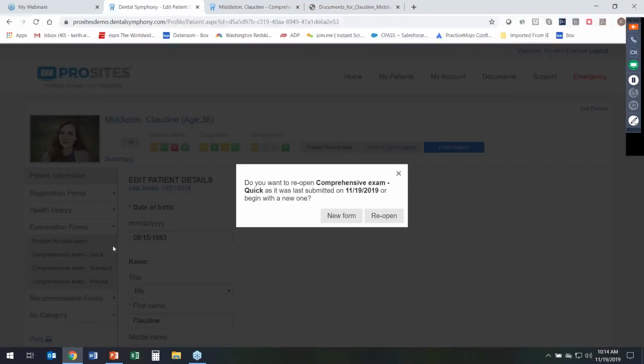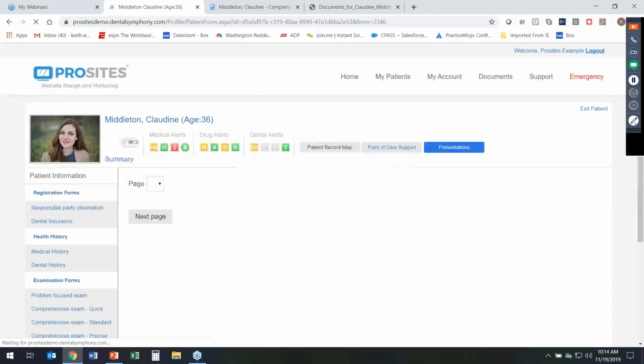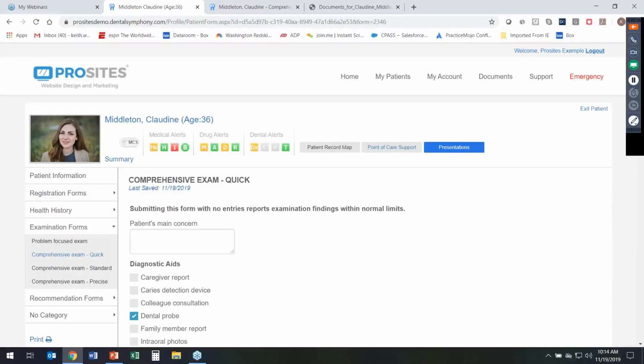I'm going to take a look at the quick exam. All of the information that is stored, or that you have to select, in this exam form is built on the SOAP protocol, so that you can easily walk through the information that you need for a patient, and you never have to fill out information that's not relevant. You only have to check boxes or enter information that's relevant to the patient.